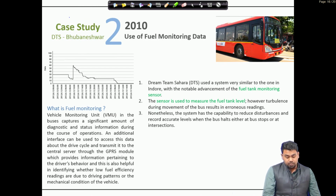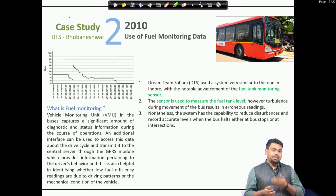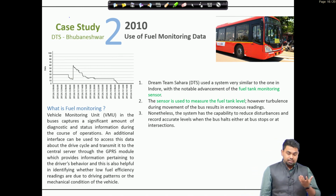Next one is the fuel monitoring data, because in some cases in Asian countries or other countries also, there are reports of stealing fuel or not using it properly. So we can actually monitor. It can be a fault of the particular person or it can be some mechanical fault also. Over the whole journey of that particular vehicle, you can understand at which point or for which reason this is happening.